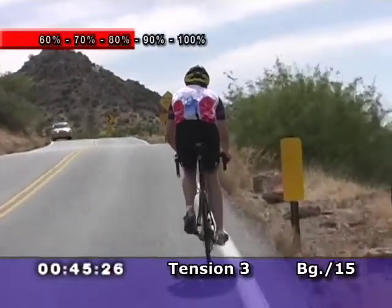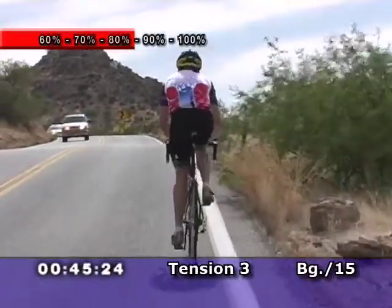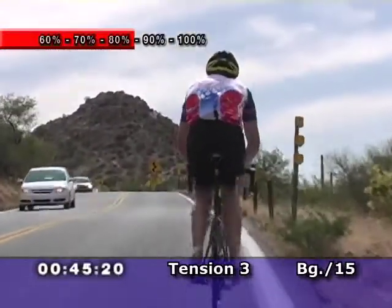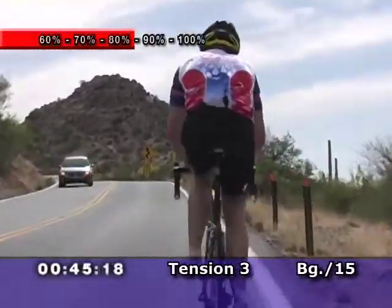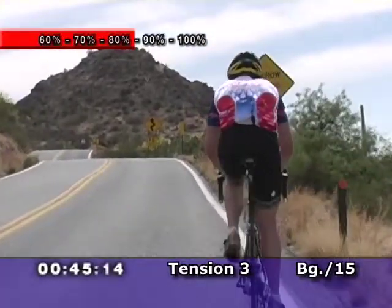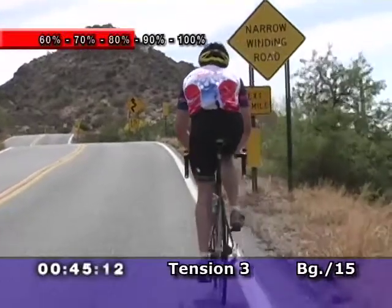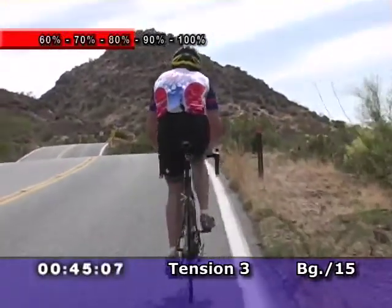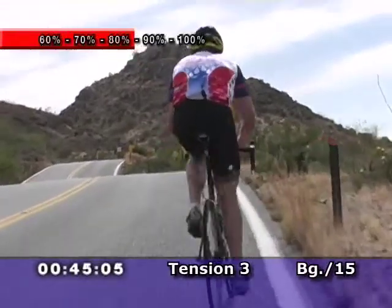Come on now, stay on my wheel. Don't let me lose you. Don't let that elastic line break. Keep it steady. The wind is buffeting us around. Stay on my wheel. You're suffering a little bit, but I am too. Intensity is around 85 to 90%, but we're almost there. We're almost to the top, and then we get a nice, fast descent.